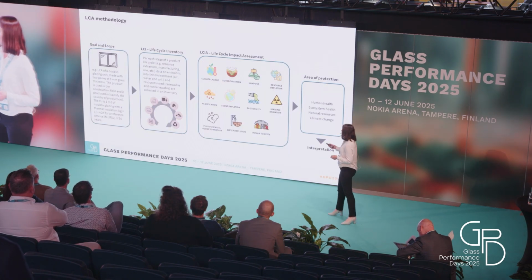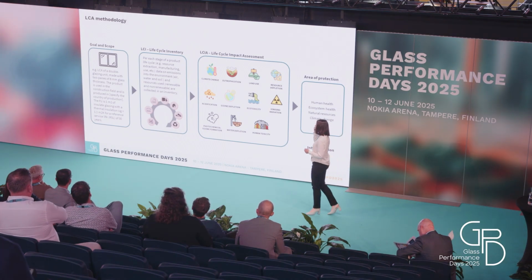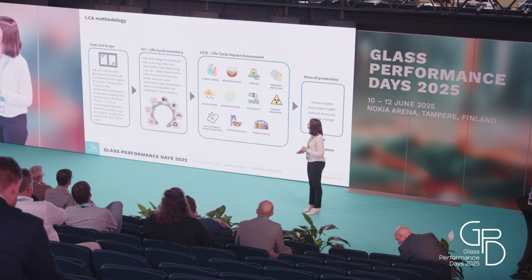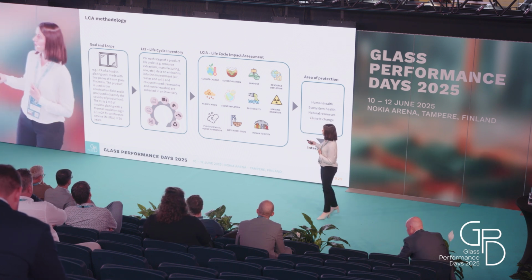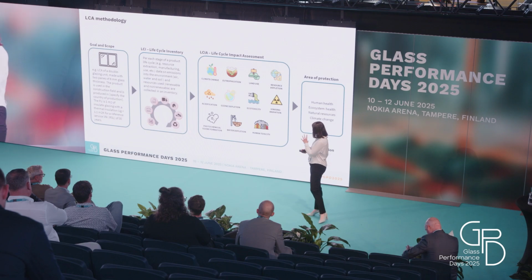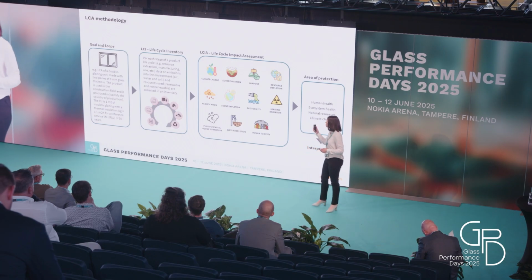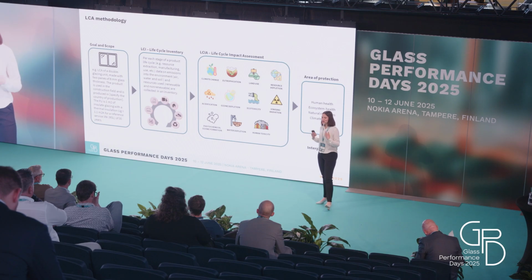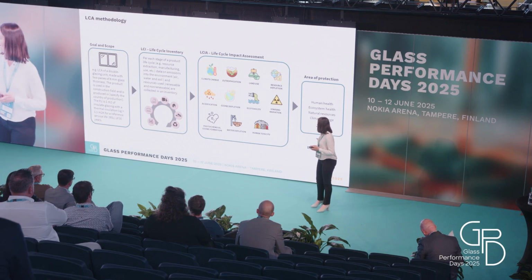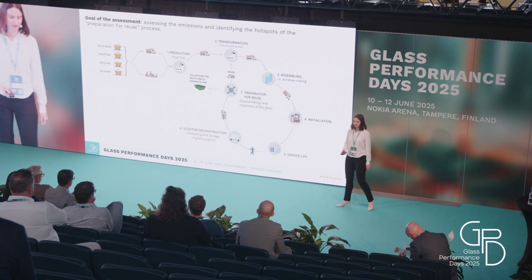Briefly, the LCA methodology is a method where we assess the impacts of a product or a process, and it consists of different phases defined by the standard: the goal and scope definition, followed by the LCA inventory, where we collect the data about the impacts of the inputs and outputs across the process that we are considering. Then we classify these impacts into different indicators, which are not only climate change that we are used to hearing about at the moment, but many others, such as the eutrophication process, the land use, and so forth.